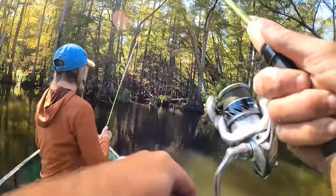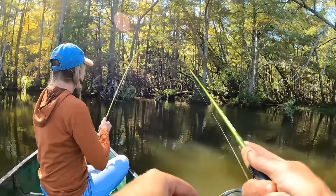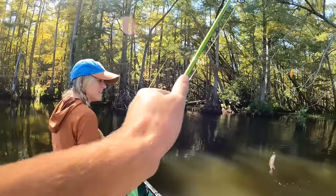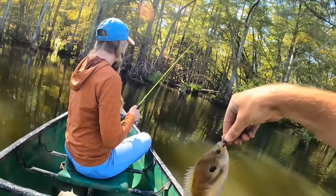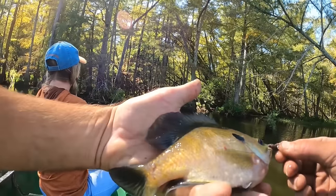Got him. Biggin. Tubster. Big old bluegill. Jay, you got one too. Oh, missed him again. Big old bluegill. Ooh, he's purple. I know, the coloration of these guys is weird. They look like cold water bluegill. He is kind of cold. He's got some kind of weird stuff.